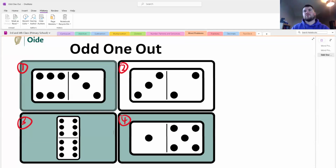Owen is saying that number 3 is the highest number of dots. Very good. So Owen's having a look at the dots. Very good, Owen. And Alan is saying 3 because, oh yeah, so number 3, because it's the only one that has the same number on both sides of the domino. Very good.